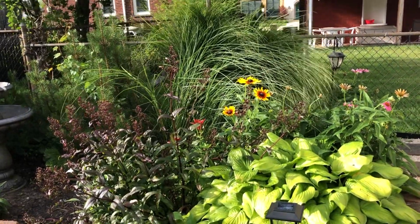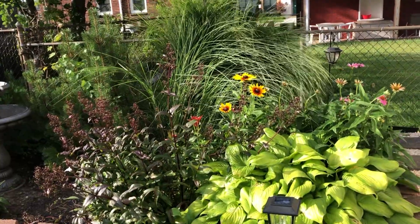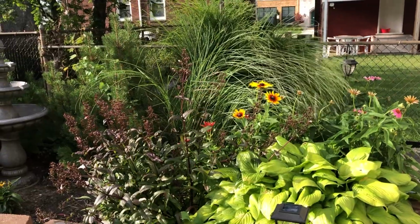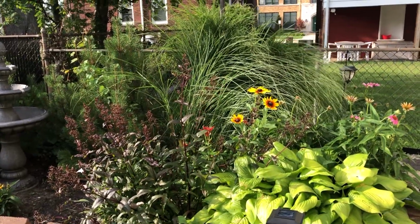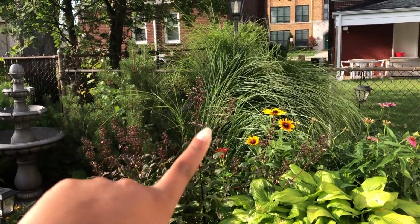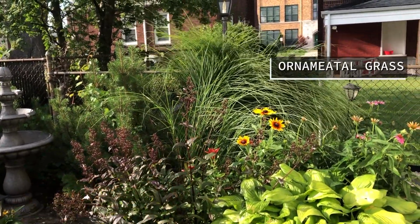My name is Kelly. Today's episode, we're going to do a July garden tour. So right now I am in front of my hostas and my echinaceas, and this tall grass is here. I'm going to make sure I put the name of the grass, where it's from.